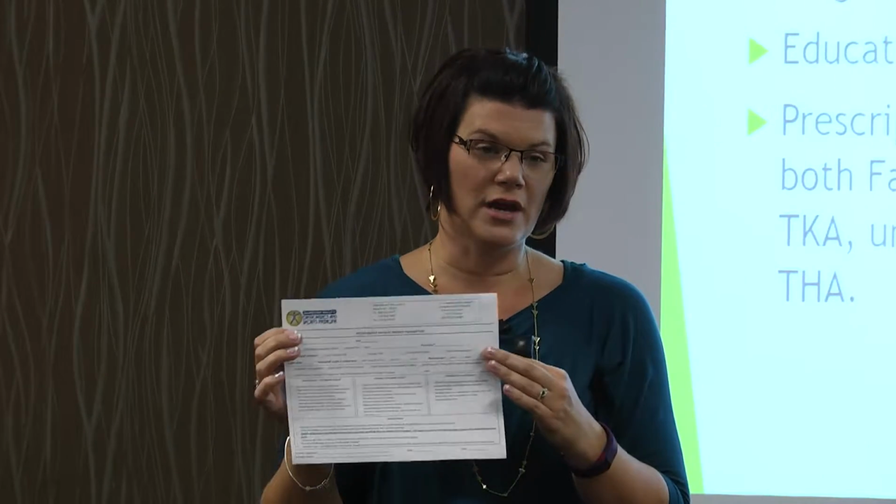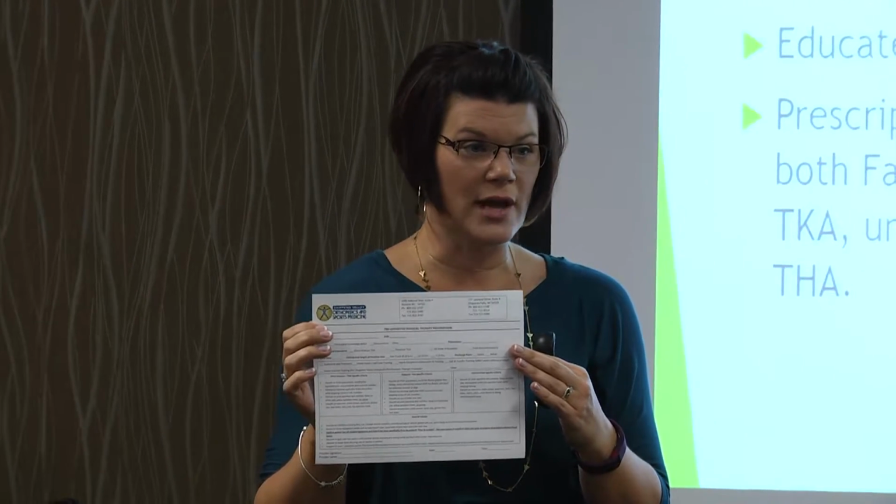The next kind of section there, the evaluation and treatment, these will be check boxes. What is going to happen at that physical therapy visit? You can pretty much guarantee that all of those boxes are going to be checked because we don't want to have any reason why insurance is going to think that pre-physical therapy is not a needful opportunity. So their strengths and weaknesses, why do they need to be coming to see us before they've had this surgery?